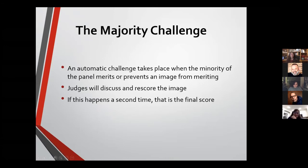Majority challenge. Sometimes you will hear us talking. Normally during a competition, there's a couple of people, one with an iPad and one with the computer and another person working the screens, and all that good stuff. So we all have jobs to do. Sometimes you might hear, hey, we have a majority challenge, or a voice in the dark that says majority challenge. What that means is there is one juror that's preventing that image from meriting. So the jurors need to discuss this and see if they can figure out why that one juror is preventing the image from meriting. They have a discussion, we rescore the image, and we get the final score.